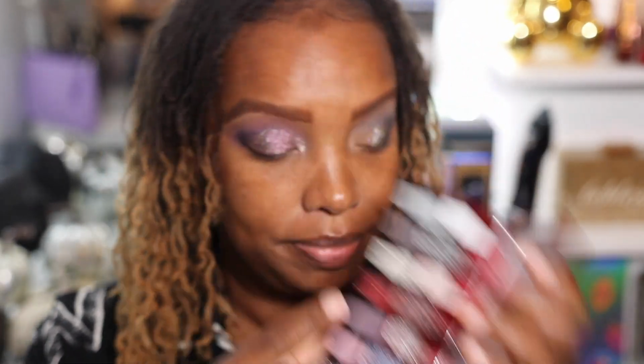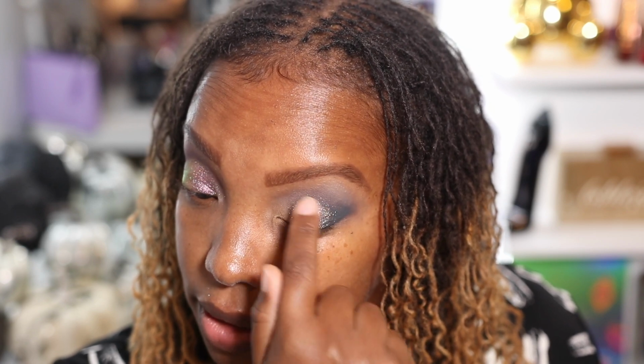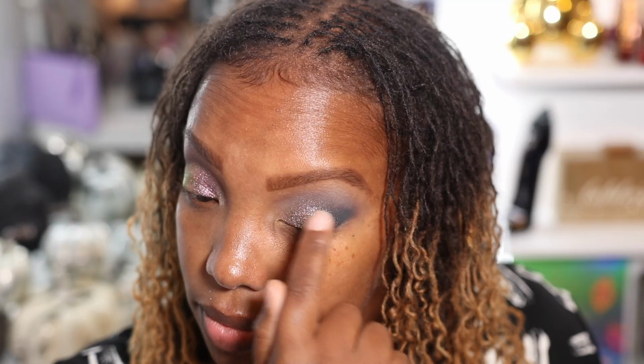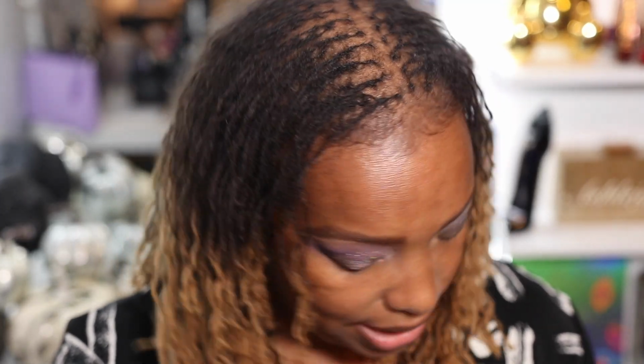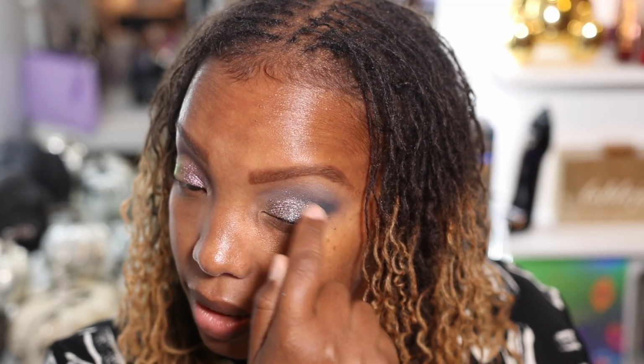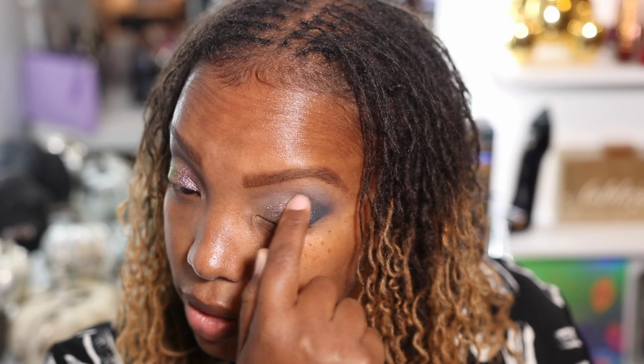That can just be a beautiful smoky eye by itself. Now I'm gonna go in with the taupe shade. Oh yeah, and that's pretty too. That's really pretty because you got that little gradual progression and then those little sparkles in the taupe shade. I am here for it, honey. All the way here for it.